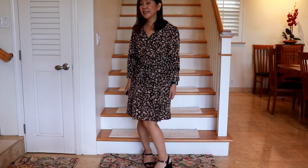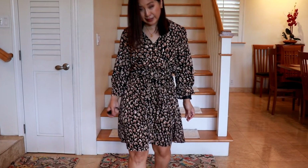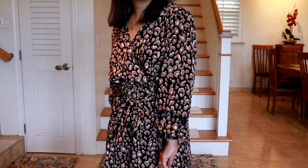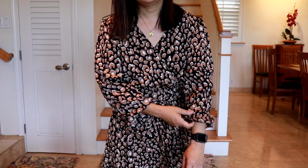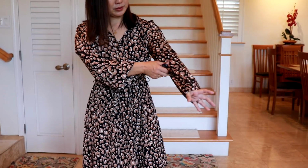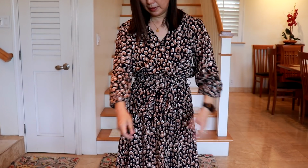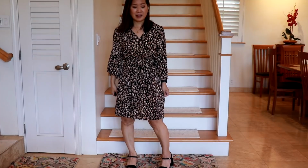Okay, here's the KAILEIGH dress. And yeah, I think this is actually a really cute dress. I love the print. I think it's really nice. The only thing is, it is a little bit big, like the sleeves. Here's where they are. So I've tried just pushing them up, but I don't know if that looks right. But I do really like it.